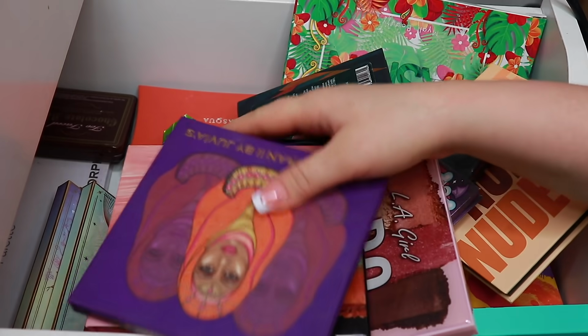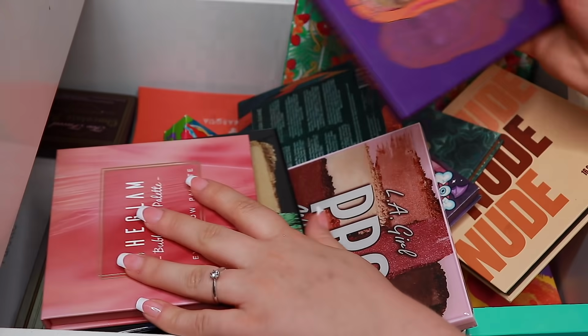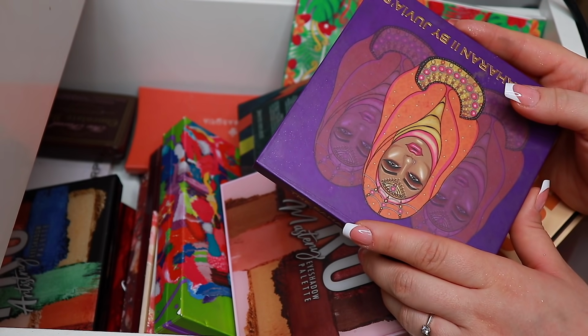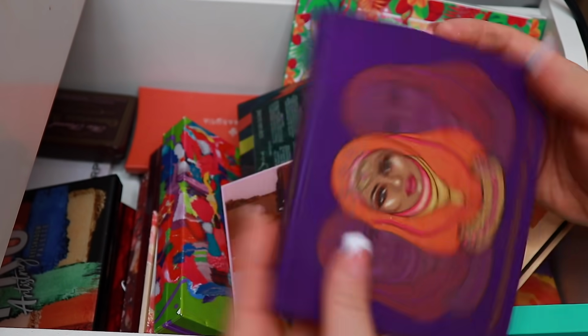And if you're unaware, this is just the beginning. This is just the first drawer. I have more drawers to come, so I'm not gonna tell you to get a snack because I cringe every time a YouTuber says that, but I will tell you to get comfortable.